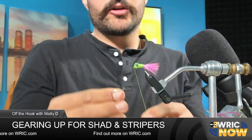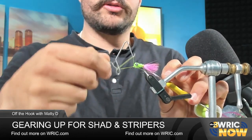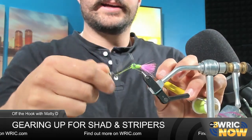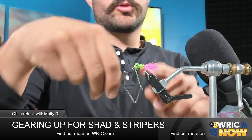I have a few other methods, but in my box I have black and chartreuse and pink and chartreuse. And those are the two colors that I pretty much get away with the whole season using. So pretty much as long as chartreuse is included, you have high confidence. It just needs to be real bright. I use the black and chartreuse for muddier days. And that's pretty much what it is. But if the water is relatively clear, the pink and chartreuse works great. It doesn't even have to be very clear, just relatively clear.